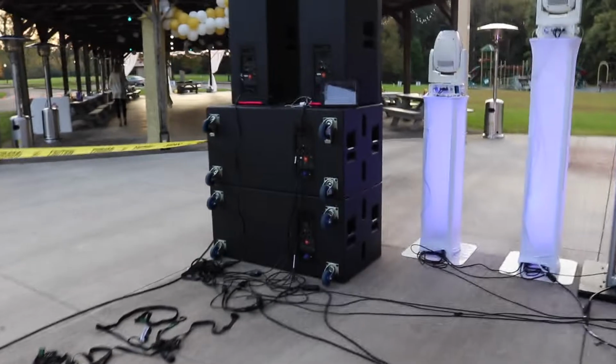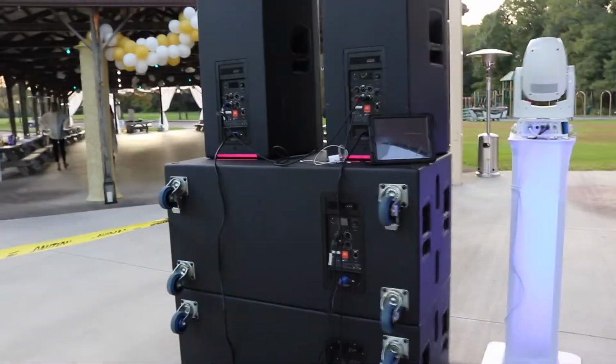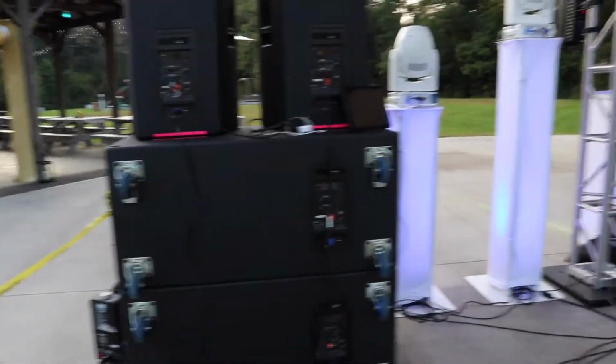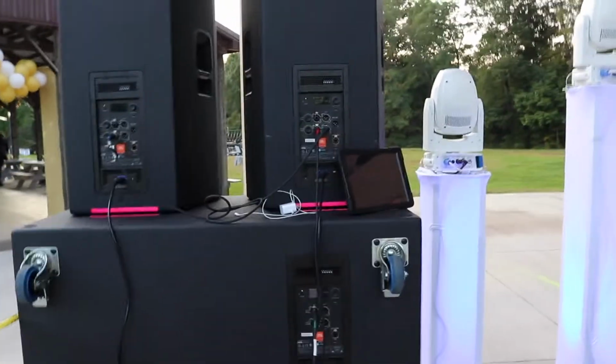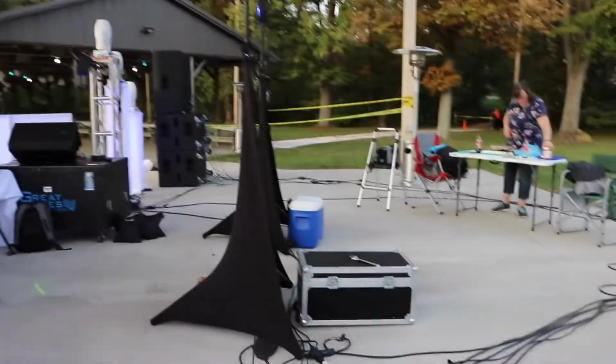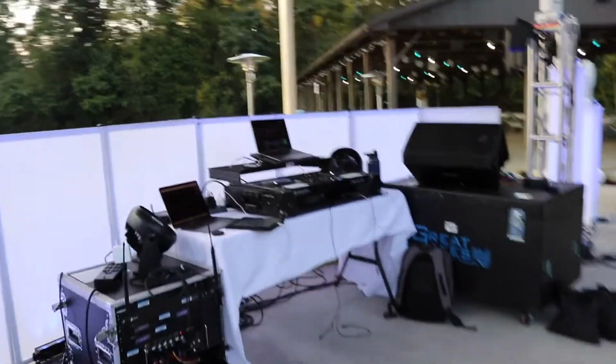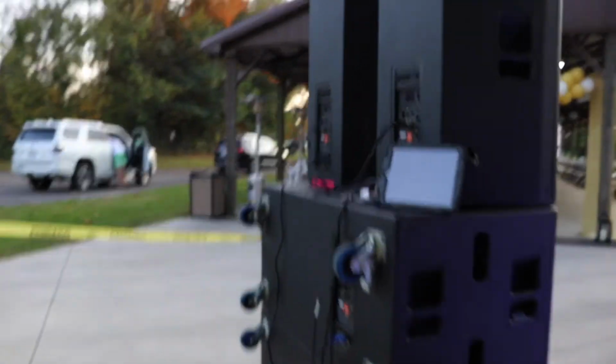I'll take you through the equipment right now. I will preface this by saying basically everything is Great Lakes Audio Visual, or GLAV for short, slash Lightwave Entertainment equipment. So they basically are doing the production and I am DJing for this. Even though this is my event, I just subcontracted out the production to them. Because we work really well together, and I think the final product turned out super good. So I'm gonna go through the equipment right now.